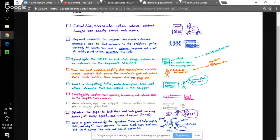Next step is to optimize the page to load fast and look great on every device at every speed, and to make it secure. So that's where HTTPS comes in and mobile friendliness comes in. So note that since 2016, I believe, Google has been favoring user experience when ranking websites in the search engine result pages. So if your site loads slow, is not user friendly, does not display well on mobile devices, and it's not secure, it is most likely that you're going to have a hard time ranking your website.